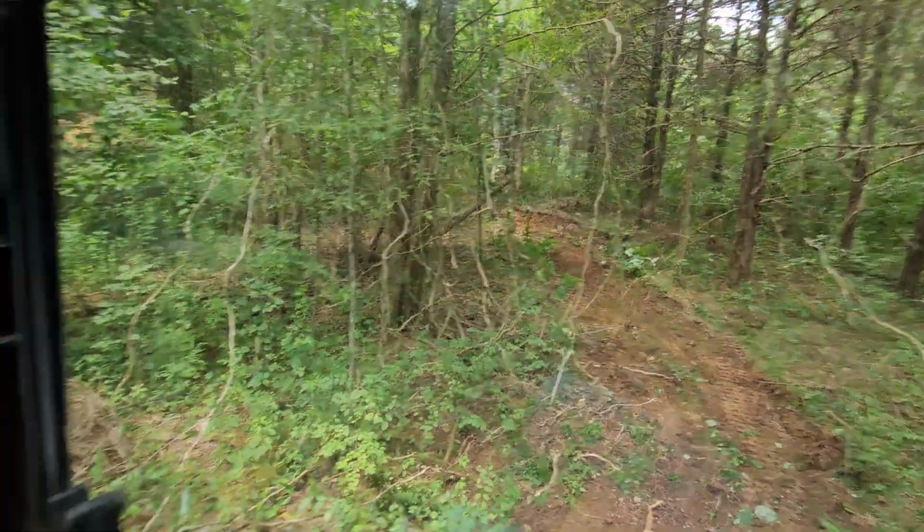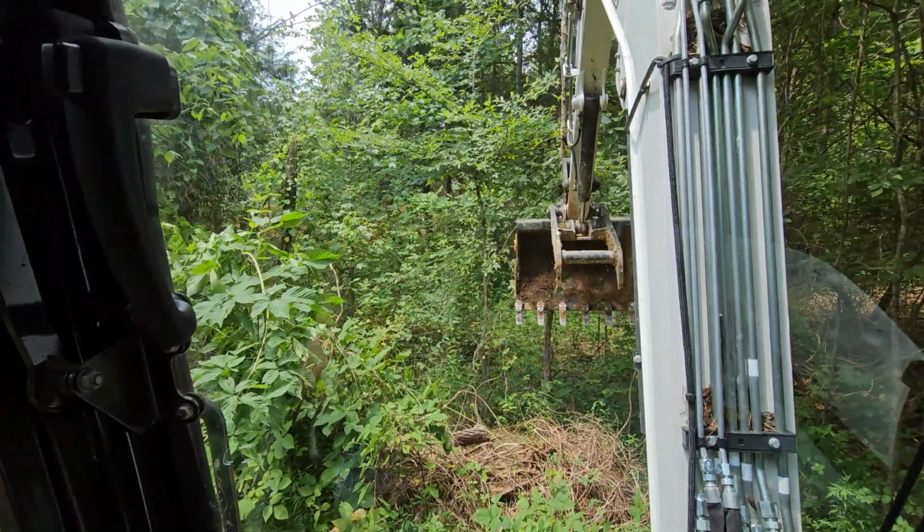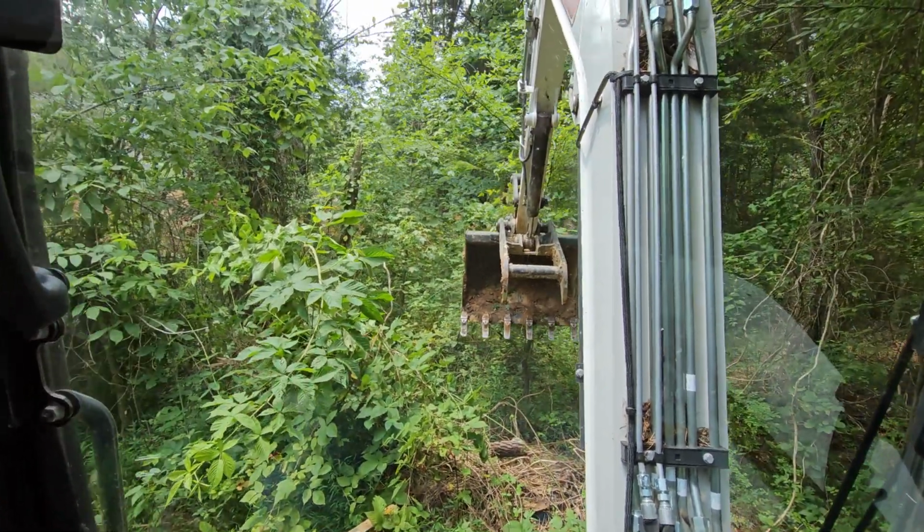Alright, so I cut myself a trail in the woods. I'm trying to get to the back side of the dam so I can get some volume of dirt dumped on that back side.